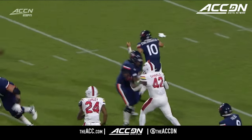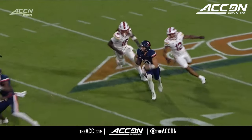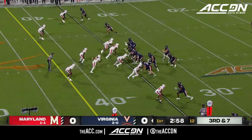Now, the best part of this play is at the very end of it, and I don't know if we got a camera shot of it, but is Tony Elliott's facial. But it was woof. Kid, don't do that again, please.